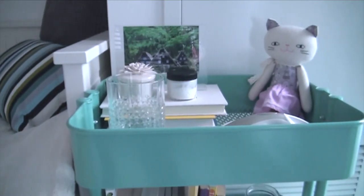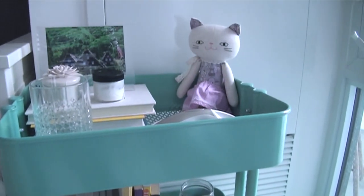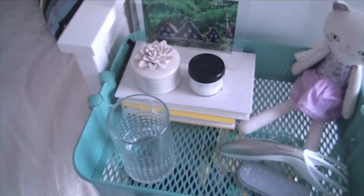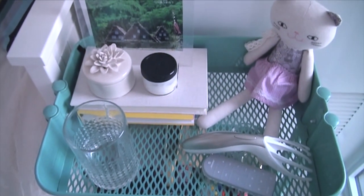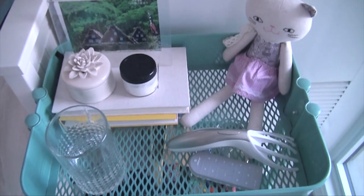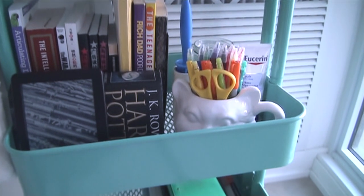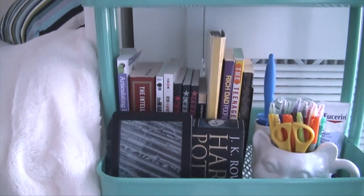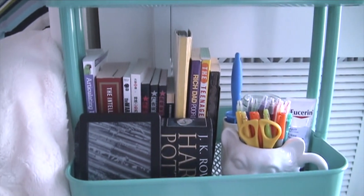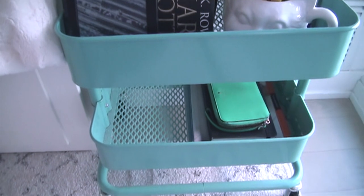Your bedside table can also double up as storage. I use this Raskog utility cart from IKEA. And on the top shelf, I have some lotion, a little container for earplugs, a scalp massager, and a few decorative things. And in the bottom two levels, I actually have most of my book collection, my Kindle, and some more stationery. This cart is super sturdy, so it's perfect for holding something heavy like books.